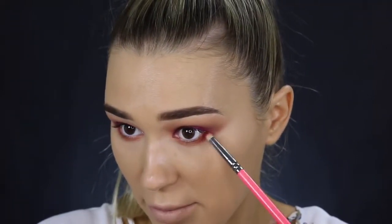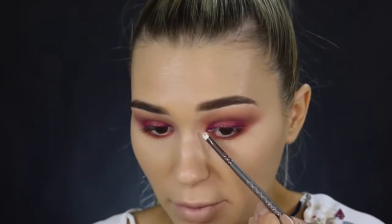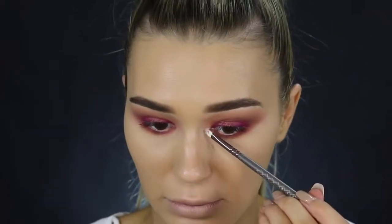And of course the next shade I'm going to take is that purple shade, and I'm just going to run this over the top. Alrighty, so for the inner corner, I'm going to take this beautiful shade right here. Oh my god, this is such a diverse palette. I don't know where I was going with that, but I really like it. So I'm just going to pop this right here. Oh my god. So pigmented.